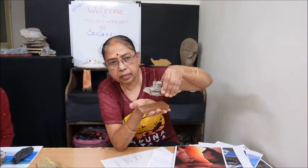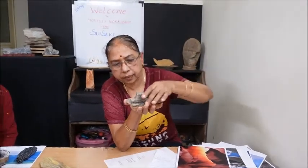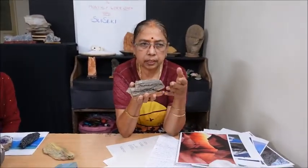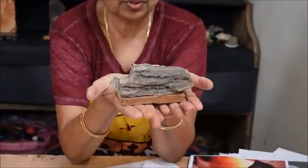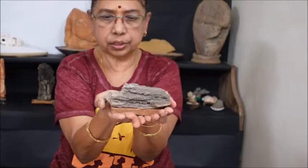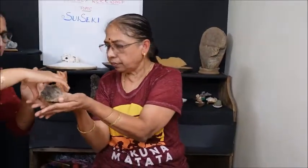Actually, it is a trunk of a tree. For years together it was inside the ground and became a stone-like thing. It is a fossil stone.